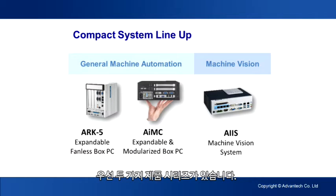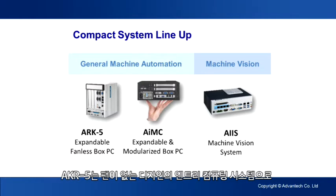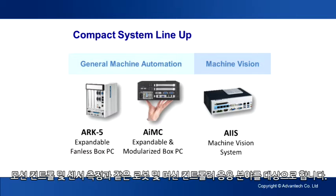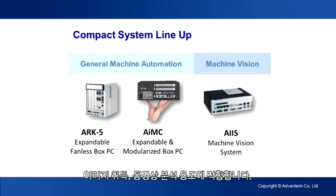We have 2 product series, ARC-V and AIMC, for general machine automation. ARC-V is an entry computing system with a fine design for harsh environments, targeting robot and machinery controller applications, such as motion control and sensor measurement. As for AIMC, it has high computing power and is suitable for image acquisition and video analysis applications.